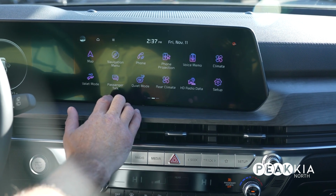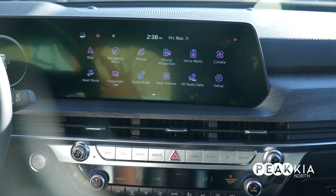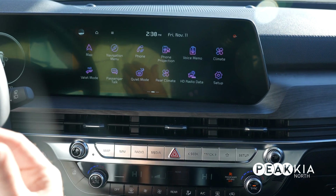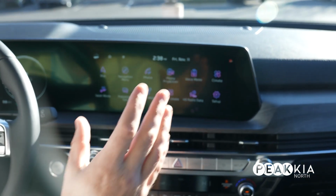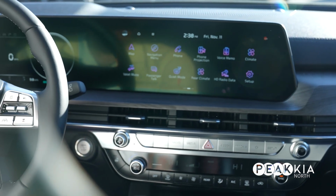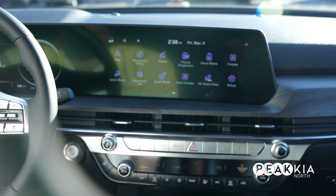Passenger talk takes your voice and puts it in the speakers in the back. So if you have little kids, teenagers, whatever, you don't have to yell at them from up front. You can just talk normal and they're going to hear it back there. Quiet mode is a special feature that moves all the music to the front speakers. But that's for sleeping kids, sleeping grandparents, or whoever's in the back that doesn't want to hear the music. You can put it in quiet mode and move it all to the front.